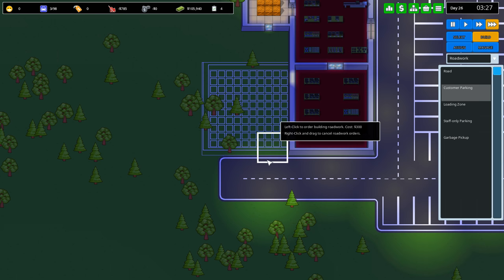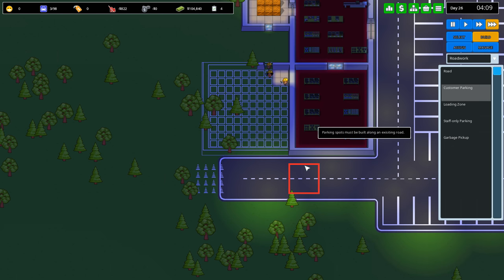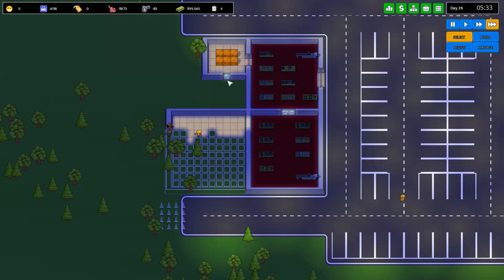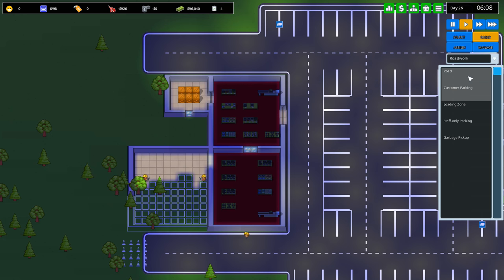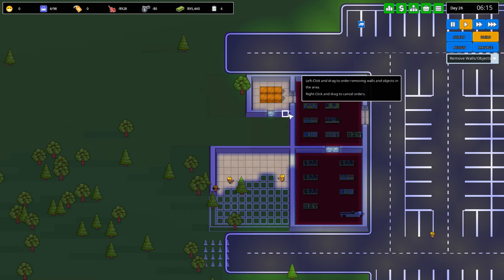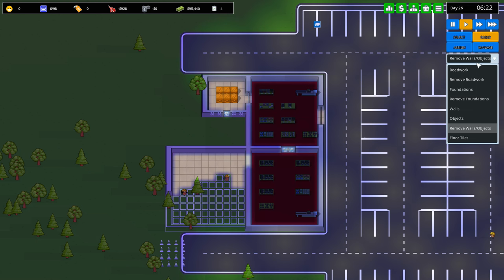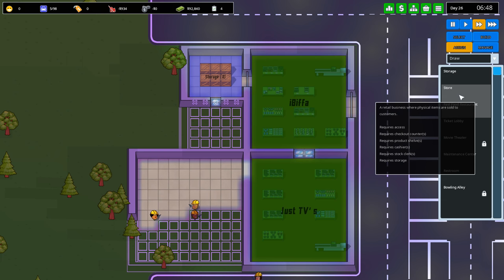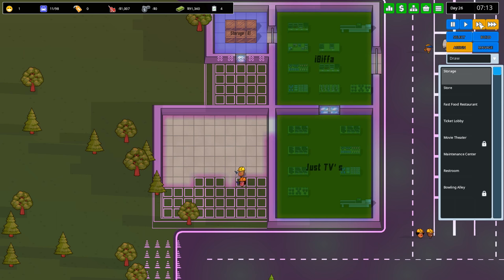Let's add the road in. Oh, can't do it until we've built that one. Let's get that going. That looks slightly too big. I may end up rearranging some of these. I think we need to make this bigger as well. Let's just slow things down a touch. Let's remove walls here. That. Then we need to get foundations in here. Let's get you going and make this a bigger stock room. Storage. Once that's done, let's speed things up.